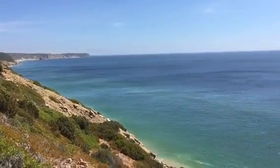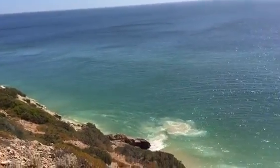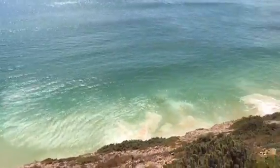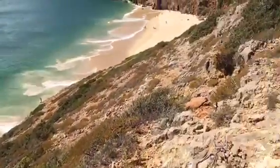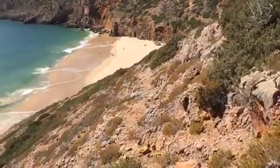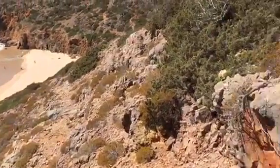Next section. Big waves. Very rocky, steep cliffside trail. Imagine that.